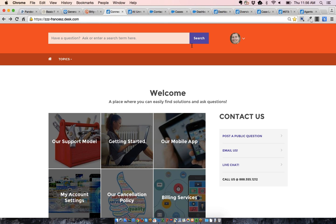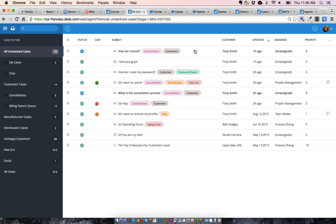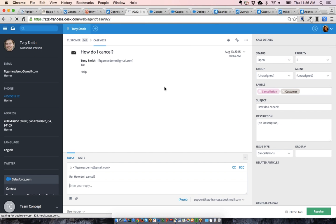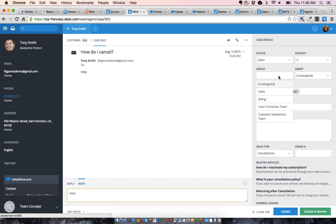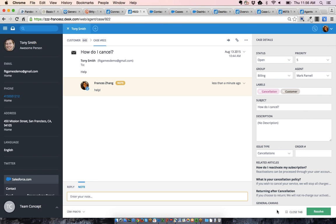Another great question we had was in the notes: how do you notify agents when you submit a note to a case? So let me hop back into the agent interface. If I wanted to escalate this, push this off to another team, add an internal note, I can assign it to a team, or even a specific agent, and click update. What this is going to do is kick this specific case off into Mark's personal filter so that they're going to get notified. And of course, if you want to automatically send a notification to their mobile phones or their email inboxes every single time a case is escalated to them, you can do so as well.